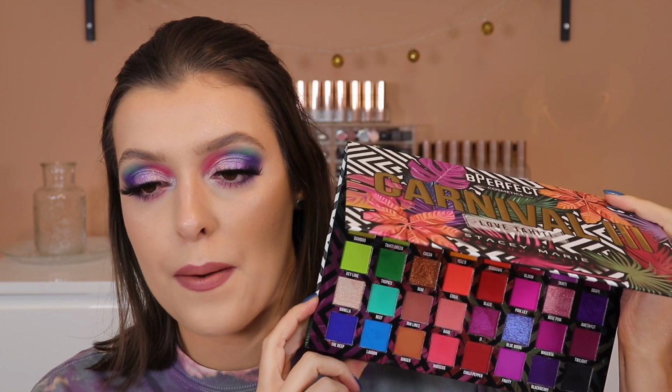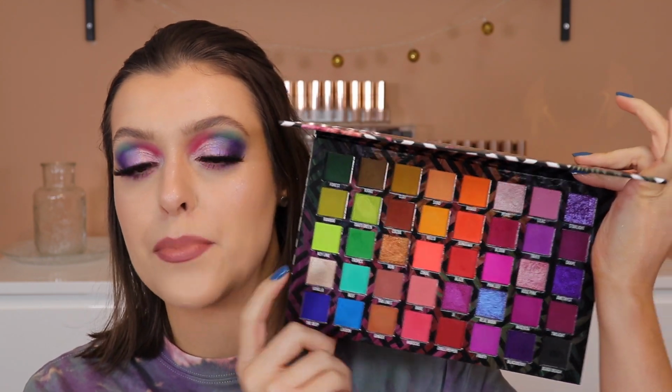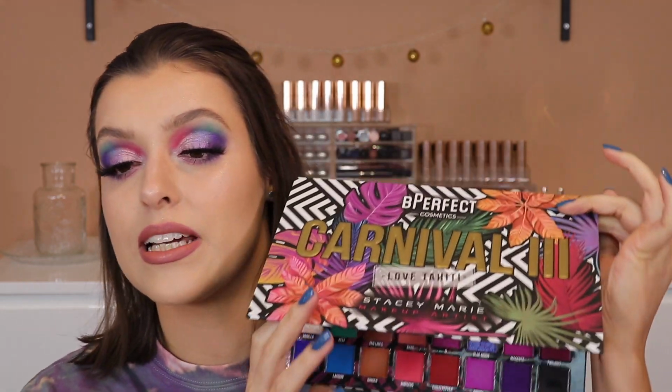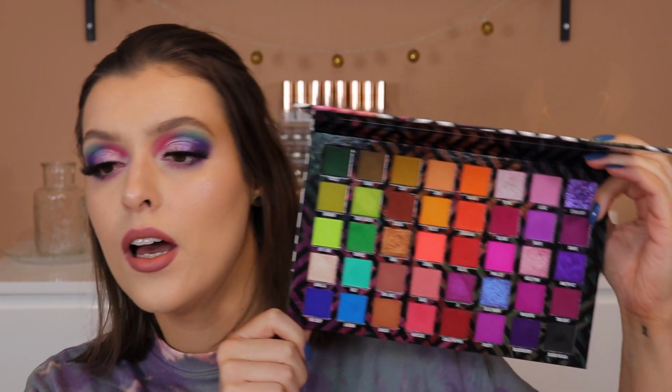I think I need to try this again and try and do something completely different, like a blue and a green perhaps, or an orange and a red, or a pink and a purple, and not try to mix the whole colour story together, because I think that's where I went wrong, is trying to mix the turquoise into the purple and the pink, and it just wasn't happening.